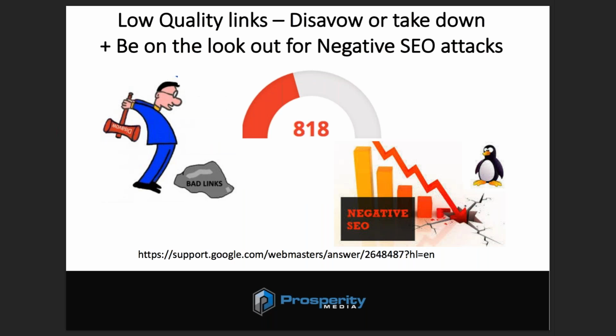If you've got any low quality SEO links that you think may be harming your business, you need to be disavowing these links. You also need to disavow links if you've been hit with a negative SEO attack, where a competitor, or it could be anyone, basically targets your site and sends hundreds of low quality links to your business.